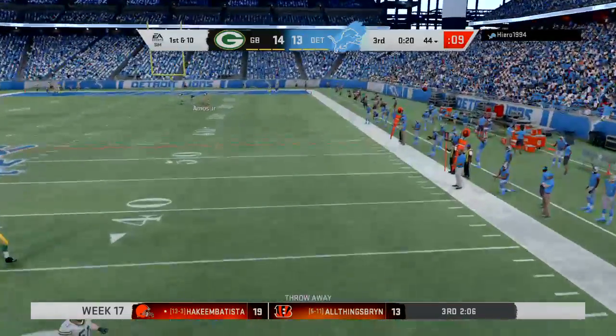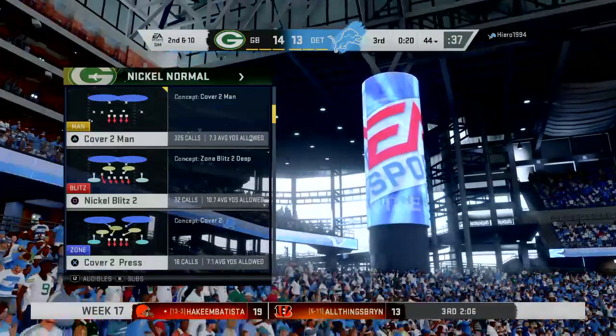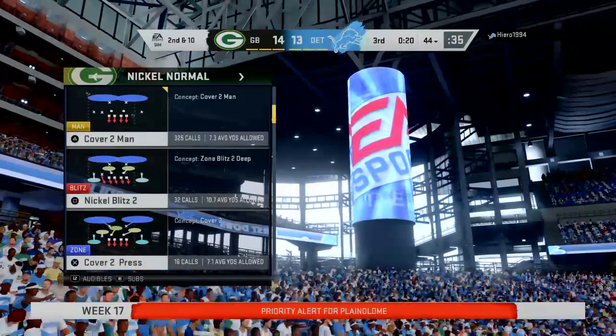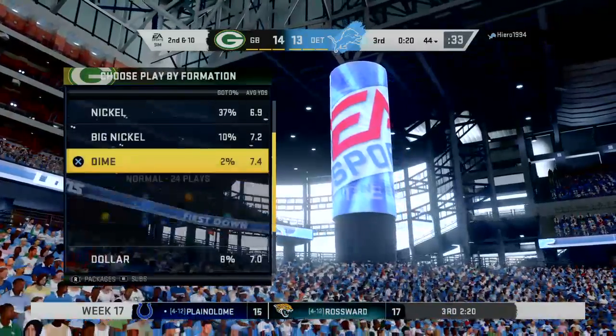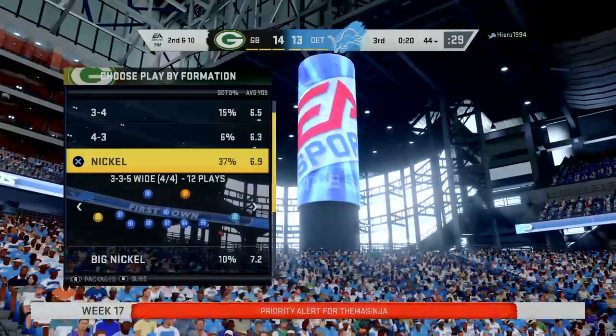Flushed out right. And this is incomplete. Yeah, that one sailed on him. You've got to make sure you give your receiver a chance to come down inbounds because they are very gifted. They'll make the circus catches, but if they make them out of bounds, that does you no good.